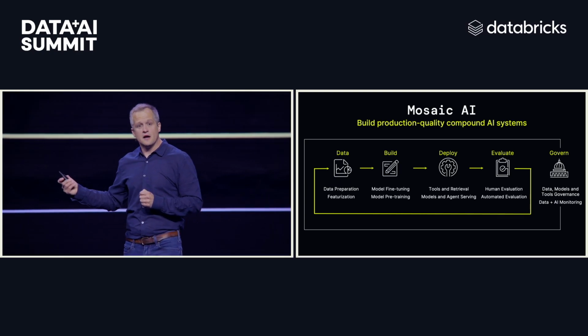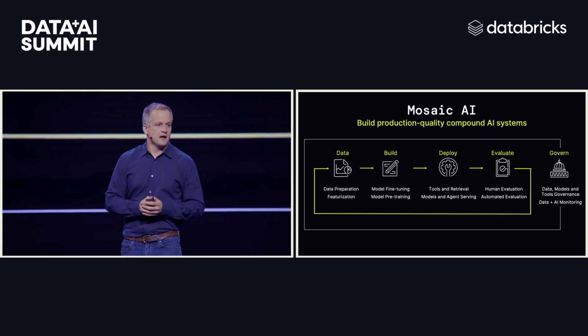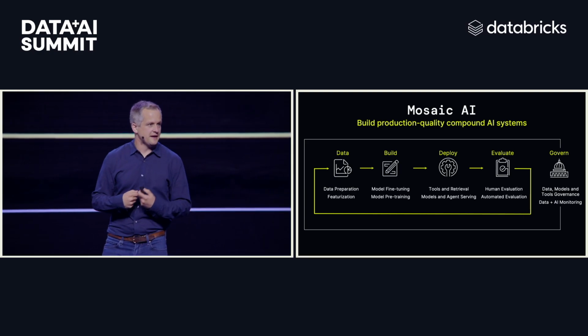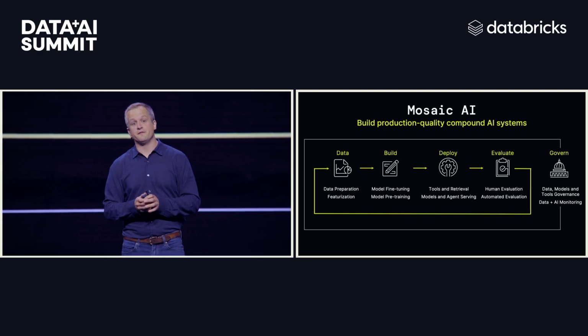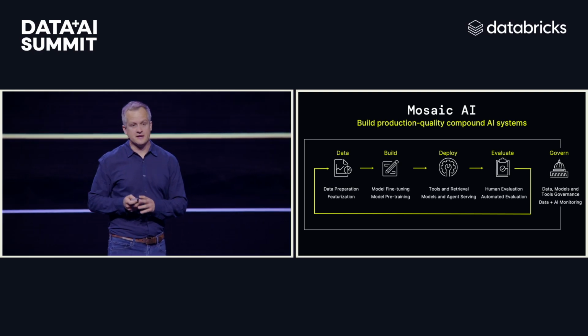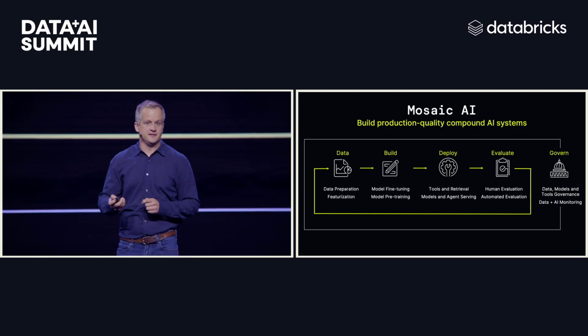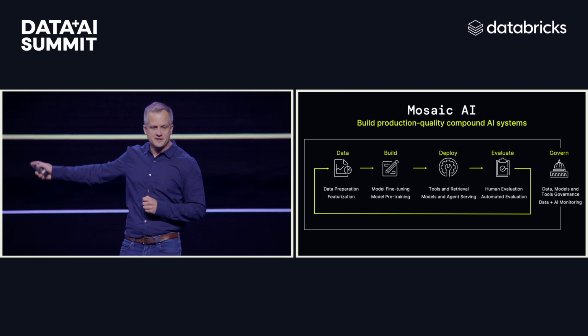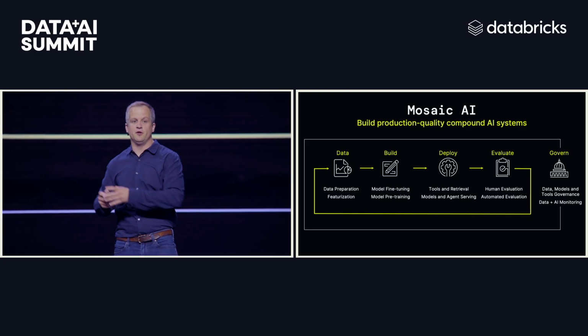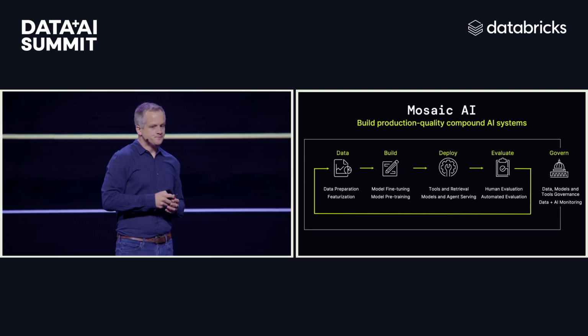This is actually the result of an acquisition we did that many of you may have heard about of MosaicML. And we're happy to announce today that the results of the acquisition are fully integrated now into Databricks products and services. And I'm going to walk through some of the individual capabilities we're offering in this area. So as Ali mentioned, it's a life cycle from preparing your data, customizing models, and deploying applications in production.